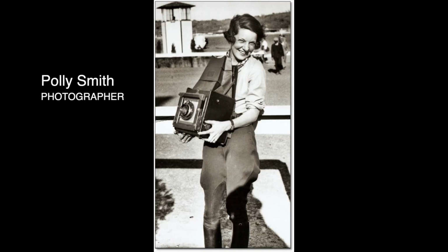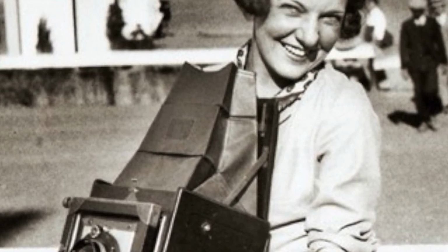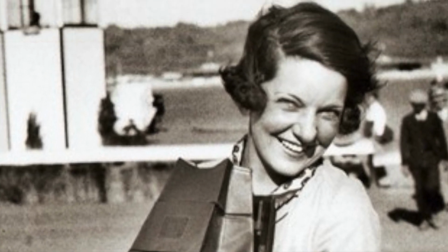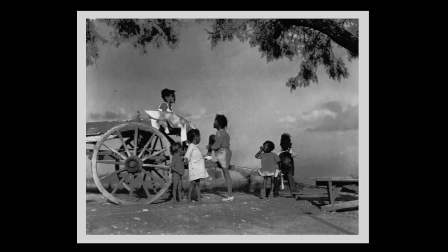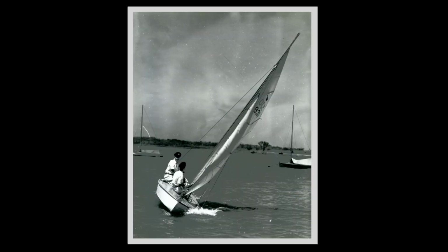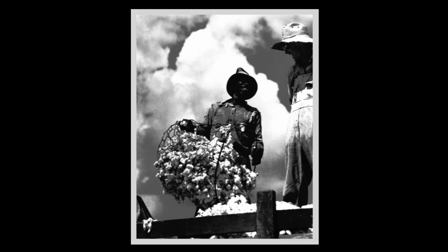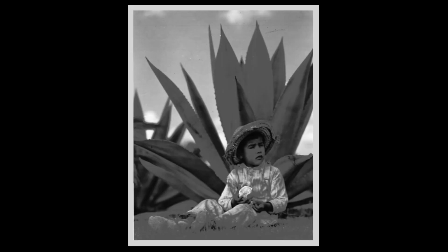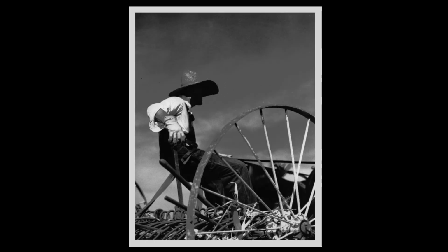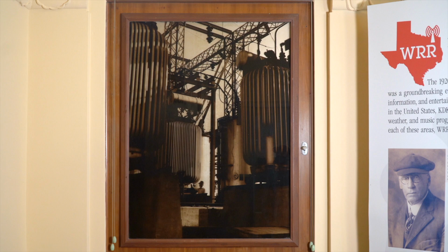A woman traveling around by herself in 1935 in a truck in the back roads of Texas. She's 25 years old, trying to capture life in Texas in the Depression. As we looked at everything that was artwork in the Hall of State, this has become a priority to conserve this artwork.